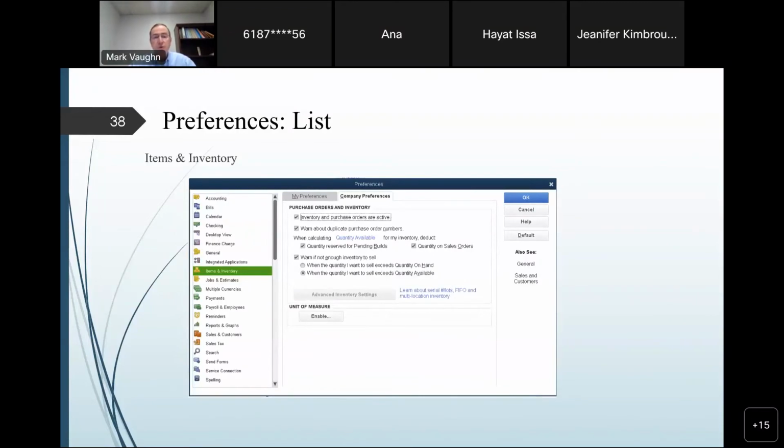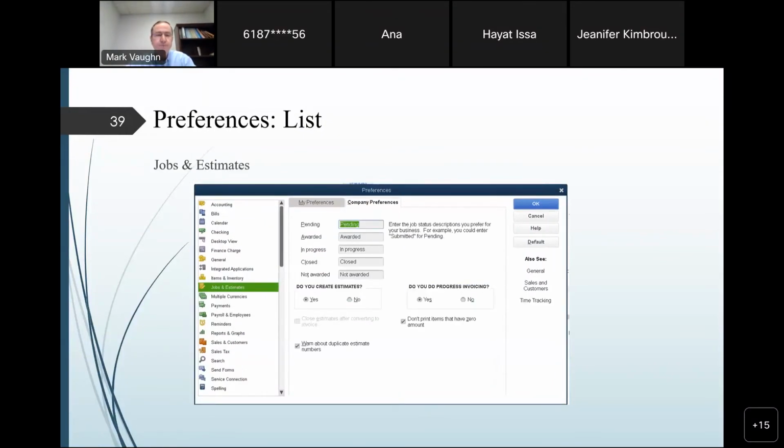Inventory, if you utilize inventory, there's a whole set of items here on setting up inventory, warning about duplicate numbers. If you have inventory, and I've got a bid out there, you have the option here to reserve that. So quantity reserve for pending bills. I may need some of this, so it reserves it so that when you look at your inventory list, you see some of it is reserved, so that you know, do I need to be getting more ordered? Do I have more out there than what I think I have? It's a good option to help keep track of your inventory.